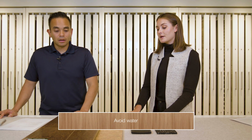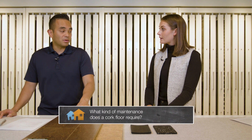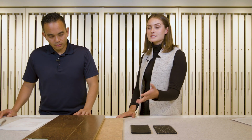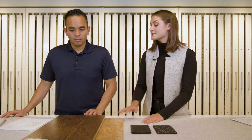I also would probably stay away from water with this. You would worry a little bit about bubbling if it was an area where you were sitting with water. So I wouldn't do it in bathrooms or kitchens. More of a recreational basement room, TV room, that kind of thing. How is this for maintenance? One cool thing about it is you actually can refinish it, similar to some hardwood floors. It definitely depends on the product. Some manufacturers may be a little different than others, but it's neat that you can sand it down and refinish it if you did want to do that down the road.